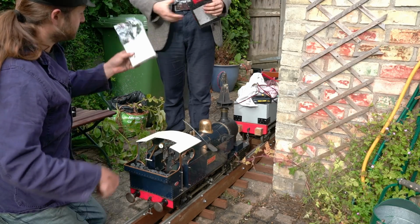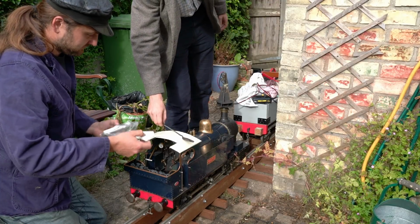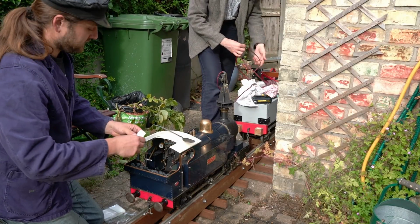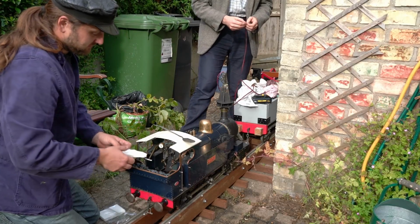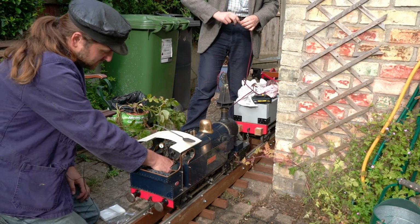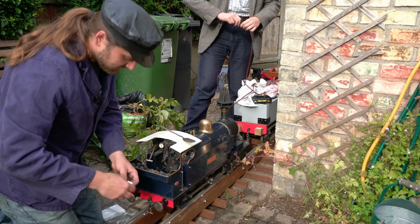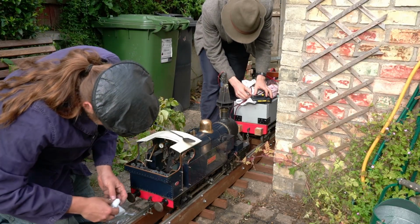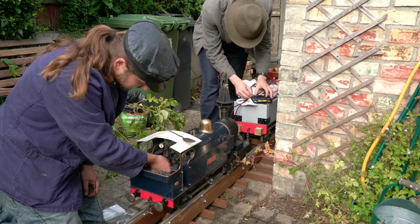Just tear off a strip and load as much as you like in, saving that one chunk for the shovel. It doesn't fit in. It's too big. Yeah, in little bits. And then once you light the fire, you just shovel lumps of coal in until the box is full. I don't think I've ever lit up a small engine like this. I've done 2 foot gauge and 10 1/4 inch.